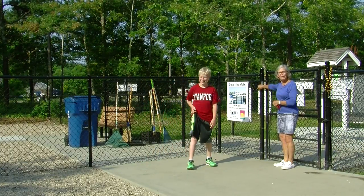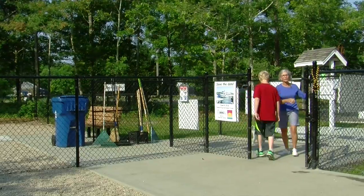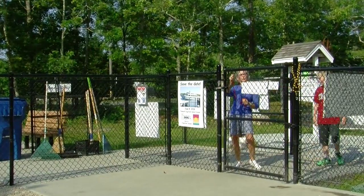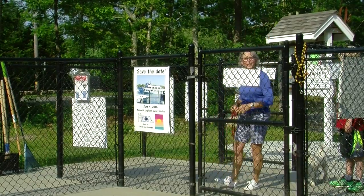And then, as you leave the park, open this, making sure all the other gates are closed. Come on, Max, out you go. And then shut the gate behind you. At that point, I'm going to put the leash back on my dog and walk to my car, making sure all gates are closed. And we had a great day. Hope you did.